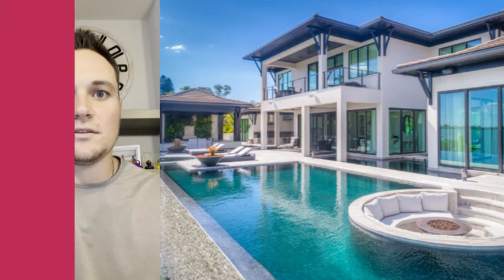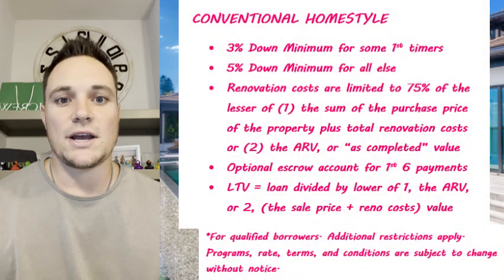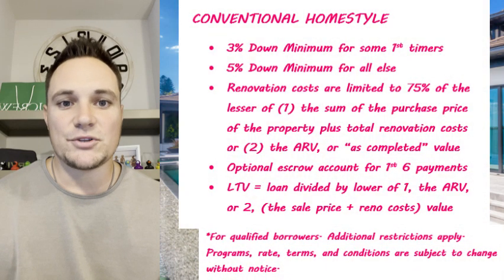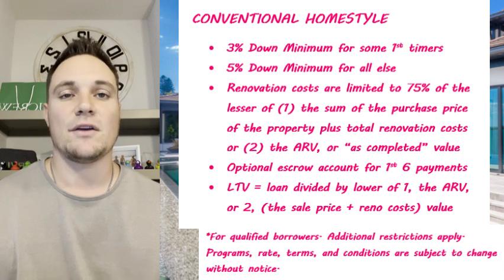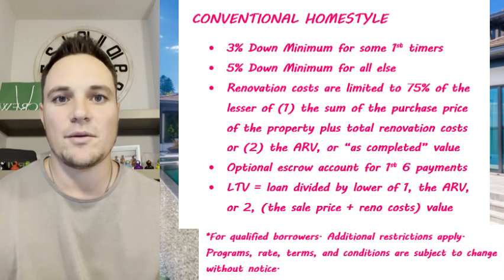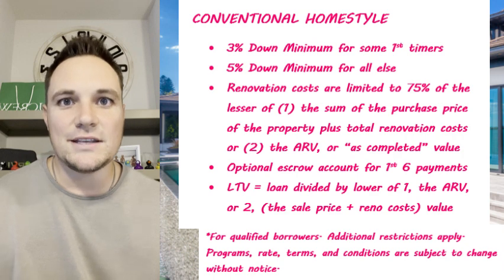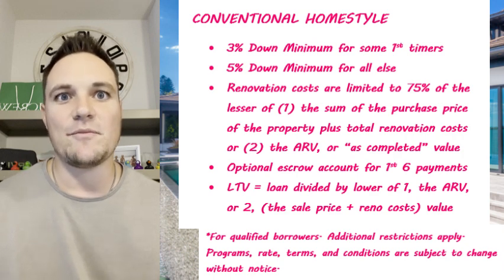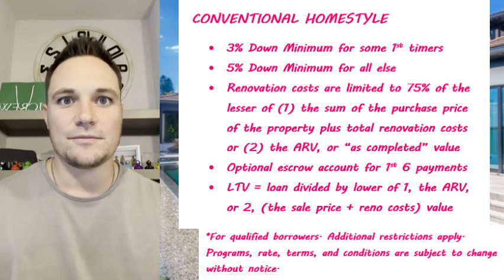Now there's two main loans here. There's a conventional and an FHA. The conventional renovation loan is called a conventional Homestyle renovation. It's 3% down for first-time buyers, 5% down minimum for repeats. You don't have to do 3% down if you're a first-time buyer. You can do a larger down payment if you want. I'm just saying that's the minimum down payment. But the renovation costs on this one cannot be more than 75% of the improved or as completed value of the house.